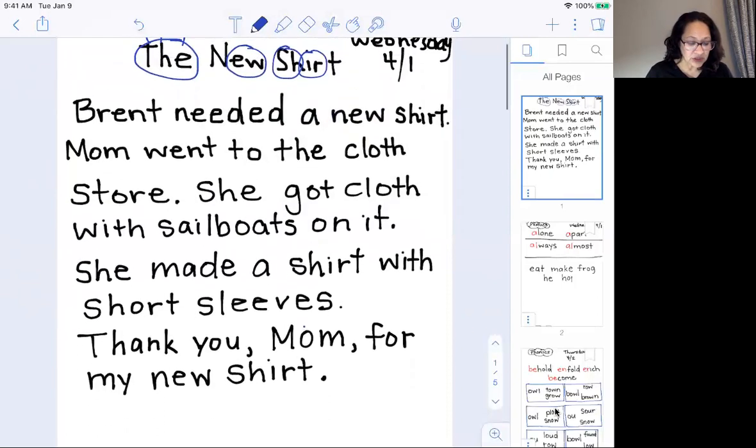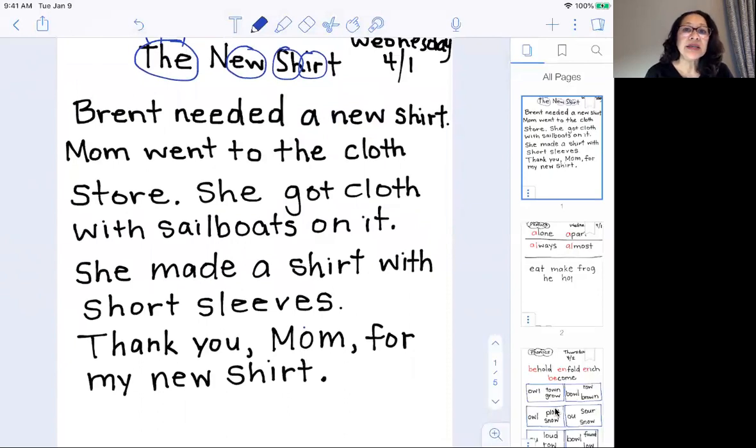Now, then we start the story. Brent needed a new shirt. Do you see how I read that sentence? Smoothly. Brent needed a new shirt. And there's a punctuation at the end of that sentence called a period. Now let's go over it slowly. Brent, br in bride, Brent needed, ed in wanted, needed a new shirt. And then again, there's that period right there.